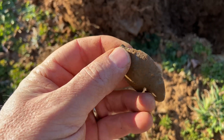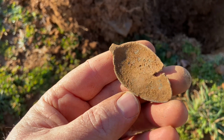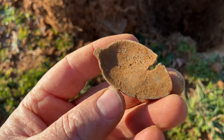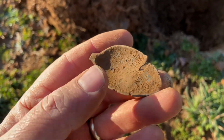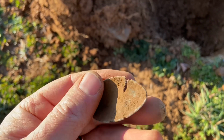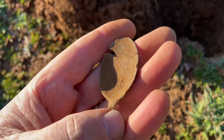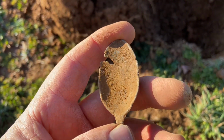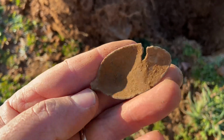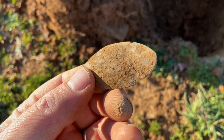Still trying to figure out what this place was all about, but every hole tells the tale, I guess. So, getting closer. Maybe it was a house. I don't know. It's just hard to imagine that chimney being inside and being used to warm up two sides of a house. It's weird. You'd have to be here to see it. But anyhow, one more for the box.